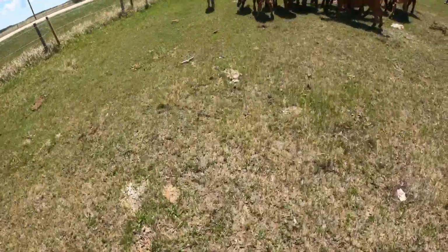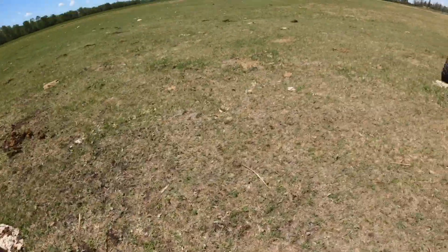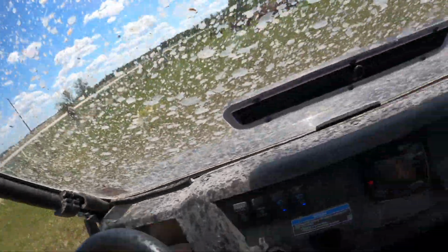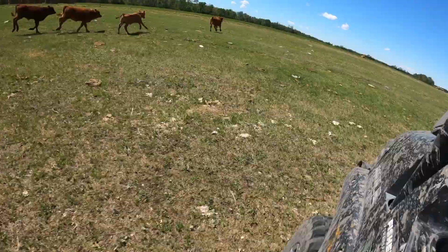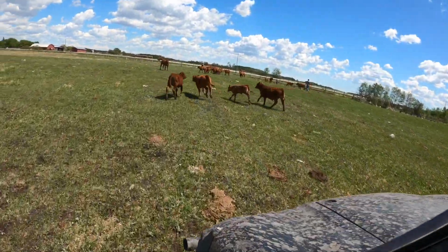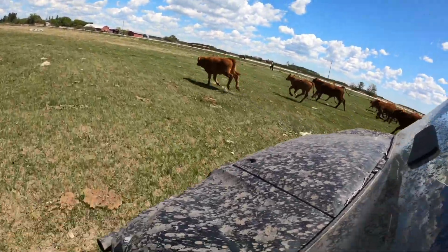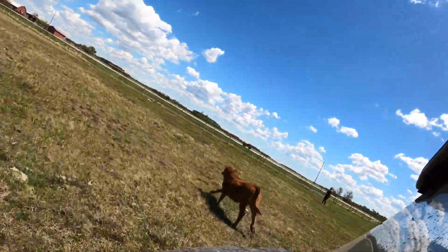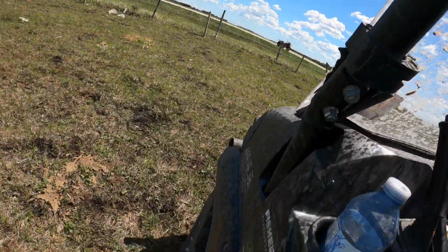Push them now. Yeah, push them. Don't let them go. Boogers. This is where it gets to be a disaster. This was almost the worst case scenario, so we always steer. Bunch of calves that don't know where to go. Get behind them, not in front of them.